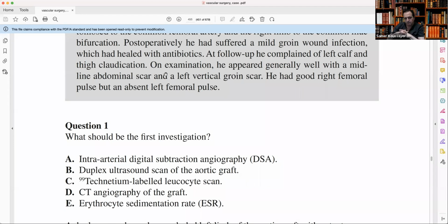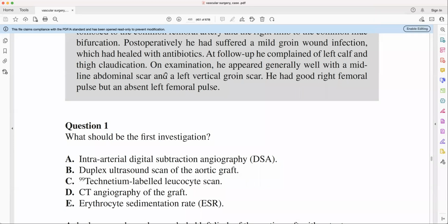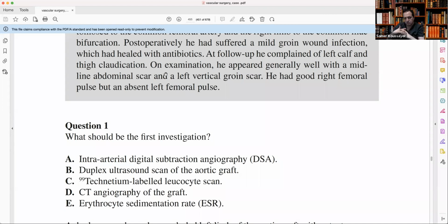Okay. What about the third choice, technetium-labeled leukocyte scan? This is to know the extent of the infection of the graft. Yeah, but that is a later investigation. We don't know yet. Until now, we don't know it's an infection, and there is no sign of infection. He just came with a thrombosed limb, so we don't need to do it.